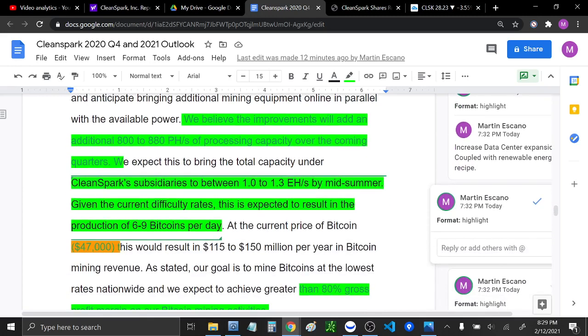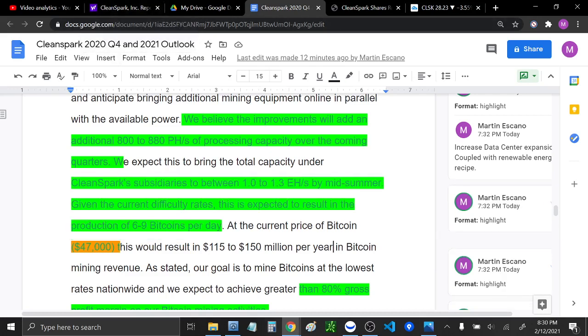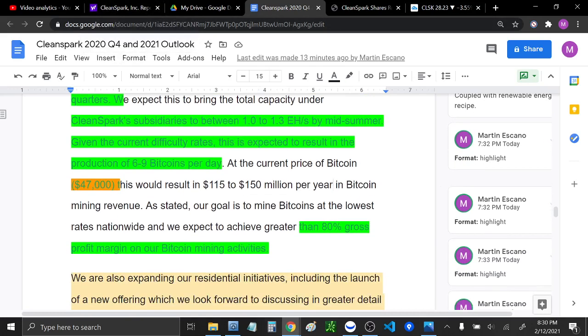So the renewable energy with their data center is a great recipe, because like I said, apart from the initial acquisition of hardware, the next biggest and recurring expense is the electricity required, the power consumption, which is high for the computation required by the Bitcoin network. Right.